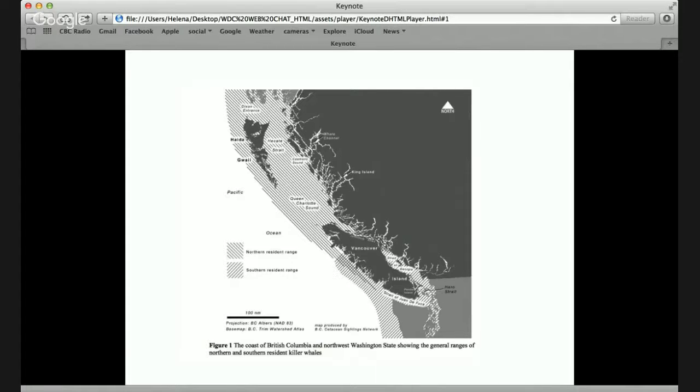And orcas being fish-eating animals, the primary prey is Chinook salmon, or spring salmon, or king salmon in the United States, with chum salmon being a second favorite, especially in the fall season. These are big, fatty fish, and I guess that explains why the orcas prefer them. In any event, they have a very large range, and we happen to be fortunately situated in a part of their range where they habitually come back to the area year after year after year.